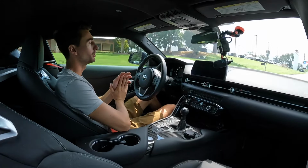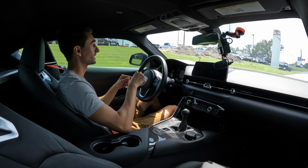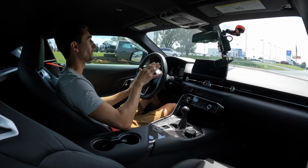But there you guys go, full look at the base model 3.0 manual. I would love to buy that one, honestly. I wouldn't mind switching my car for that just to get red and the Alcantara seats. I'd do that in a heartbeat if I could.